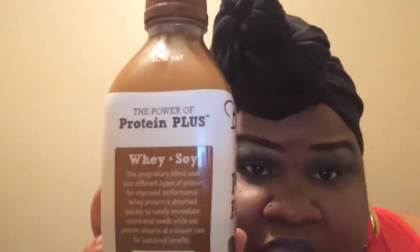Okay. And this is pretty much whey plus soy. I'm going to read to you what this says. It says, this proprietary blend uses 2 different types of protein. Whey protein meets immediate nutritional needs, while soy protein absorbs at a slower rate for sustained benefits. Okay, so 21 vitamins and minerals, and this is really delicious.